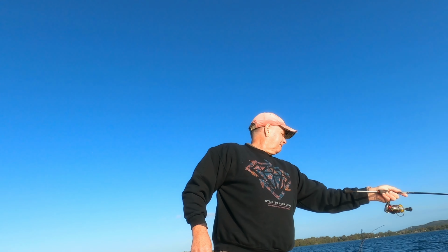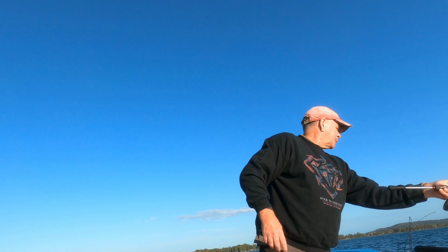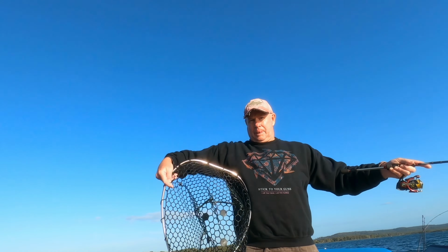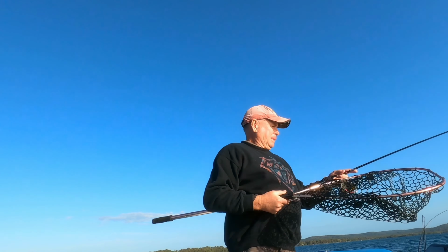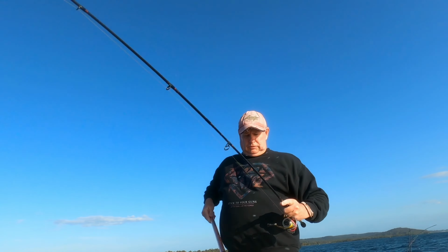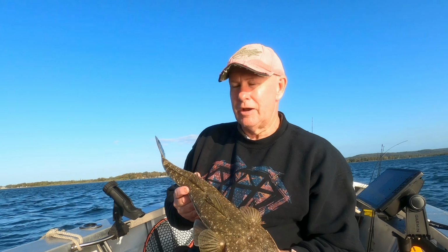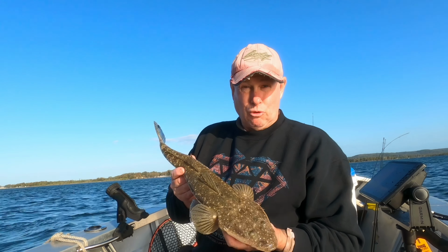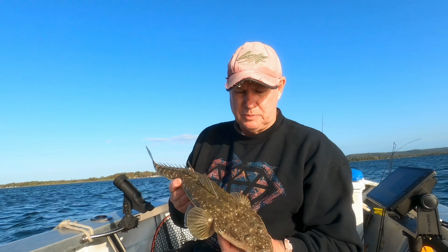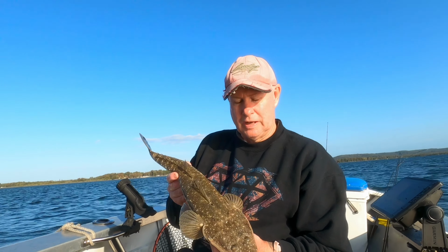Flathead, I'd say. Fish, 52. So I came in behind the back of the sand island there, really shallow. Started in about a metre of water and drifted all the way out, but that fish was probably out in about 5 metres or something like that. So I'll do another drift, see what happens.